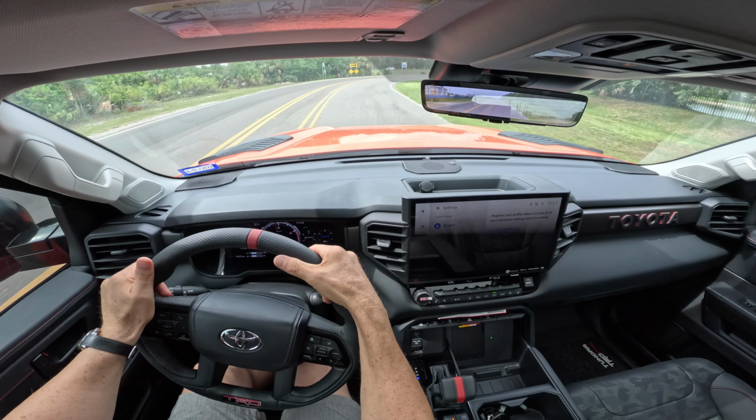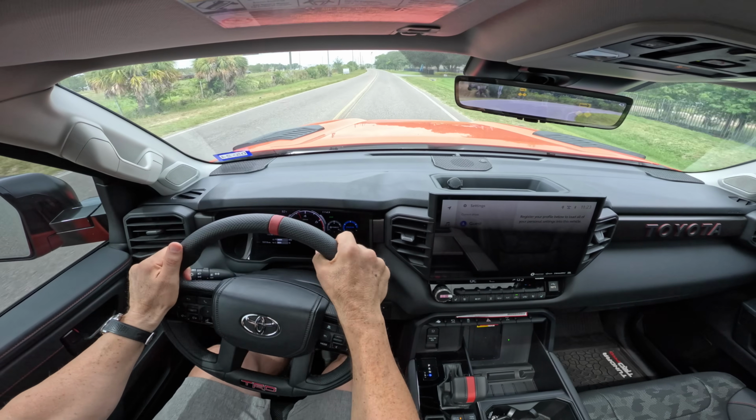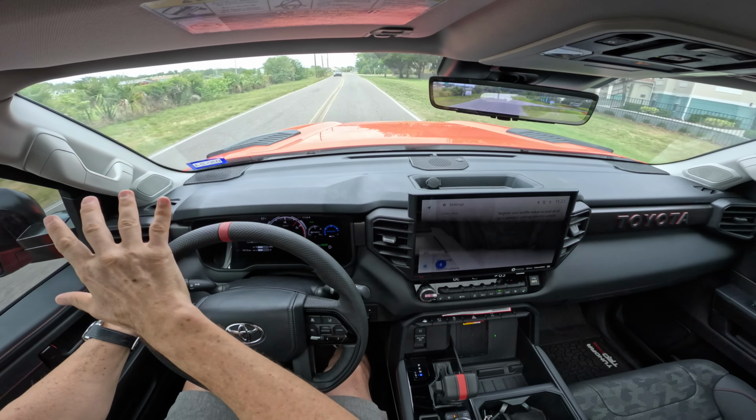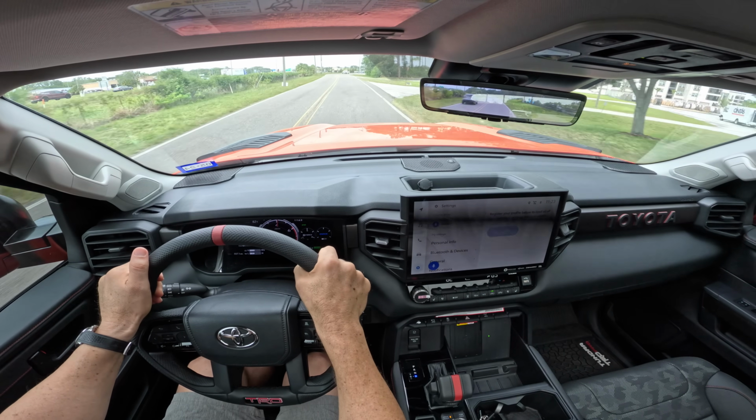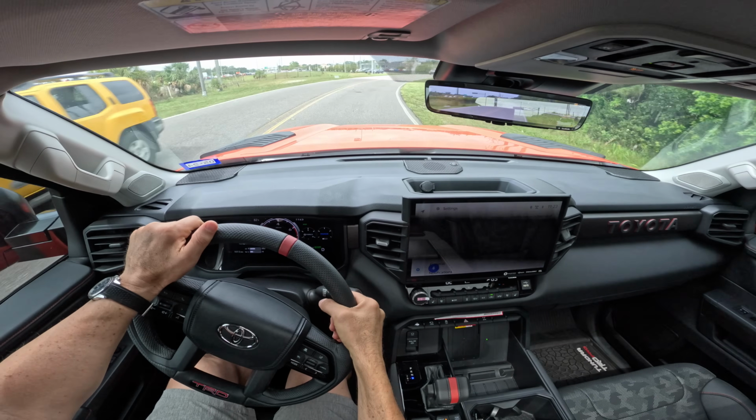Obviously, this is not a corner carver, but that Fox suspension does a great job with the compression and rebound damping. Visibility is phenomenal. I just would like a little bit more functionality out of those black things on the hood.